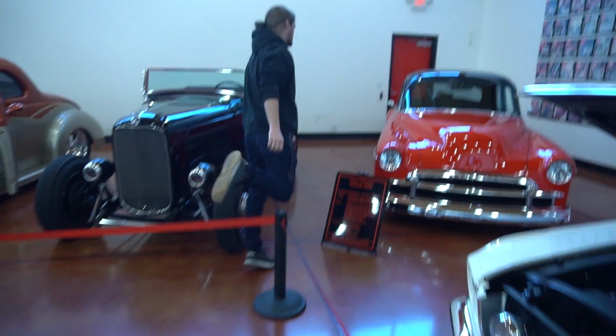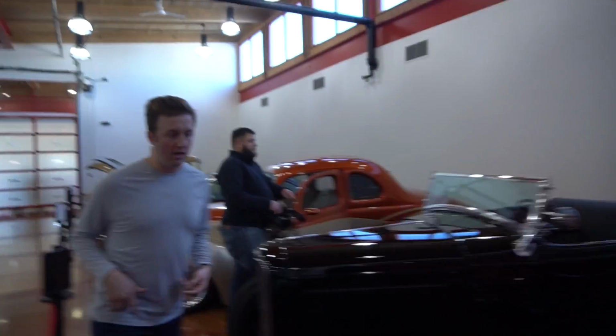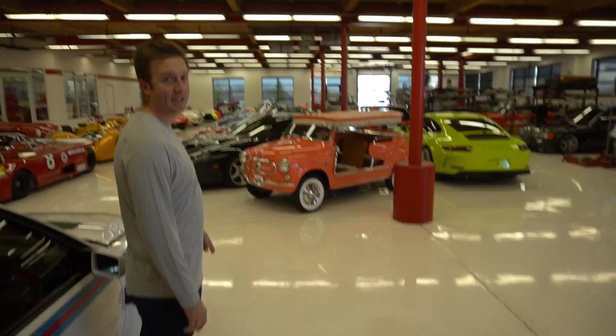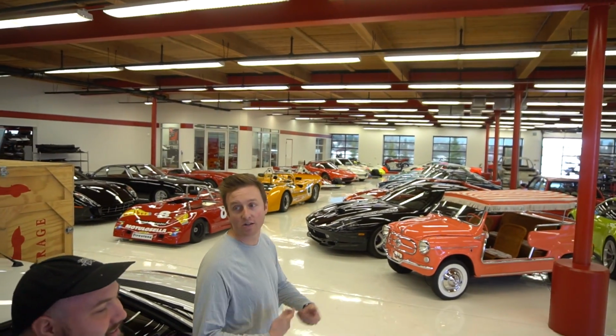So the backstory again is obviously we sell stuff for taking care of cars, but the cars are the focus. We do all the work. Oh shit. Oh my god. And we're actively buying, selling, and restoring, racing, driving, fine tuning all these things.